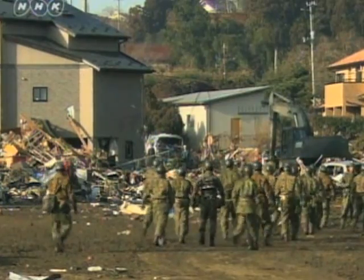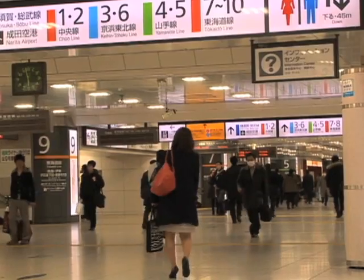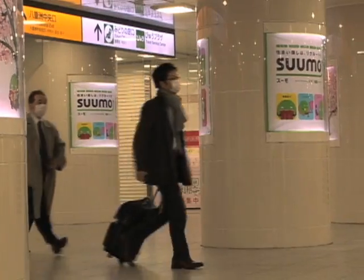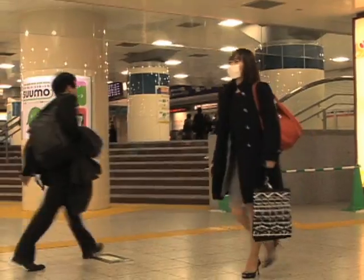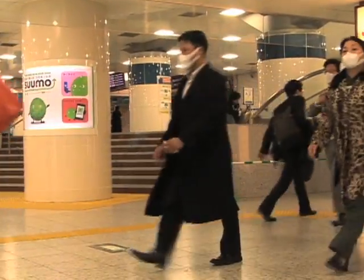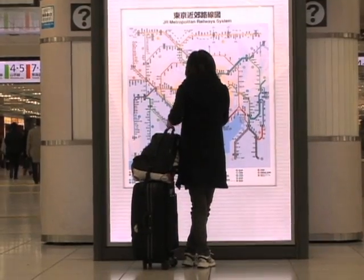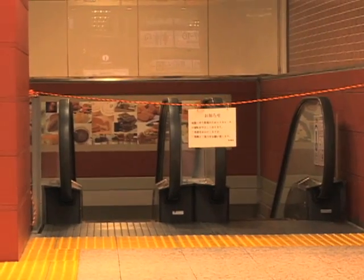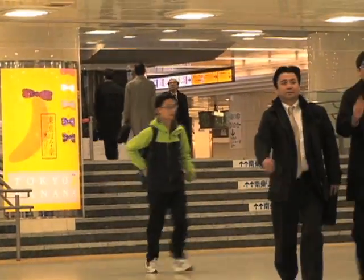Aftershocks continue to rock much of northern and eastern Japan, including the capital. At 6 p.m. on a Monday evening, Tokyo's main train station is normally packed as millions of commuters head to the suburbs. It appears many workers have heeded the government's call for people to stay home in an effort to conserve energy. For those who did venture out, the sense of fear following Friday's massive earthquake is still present.